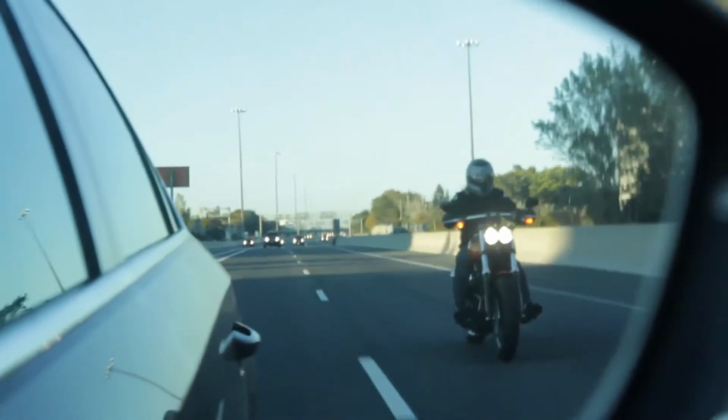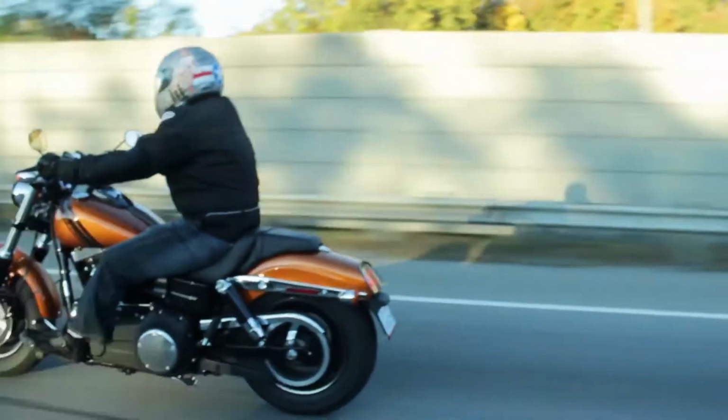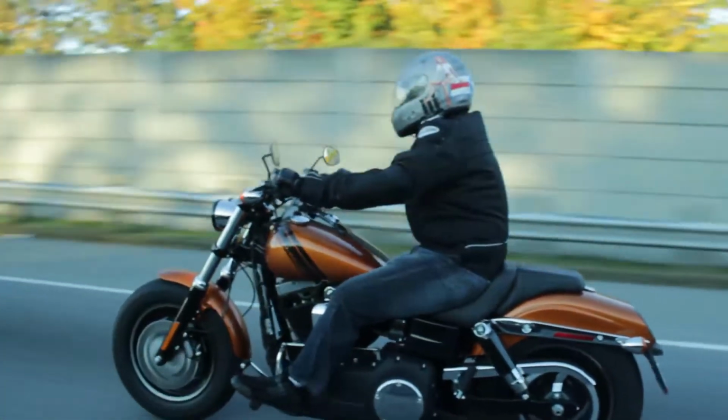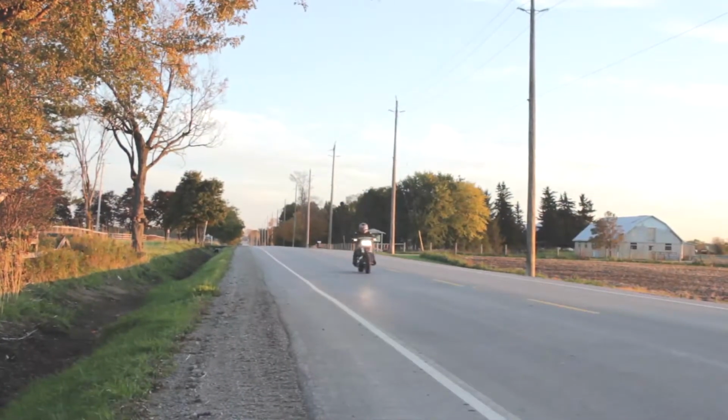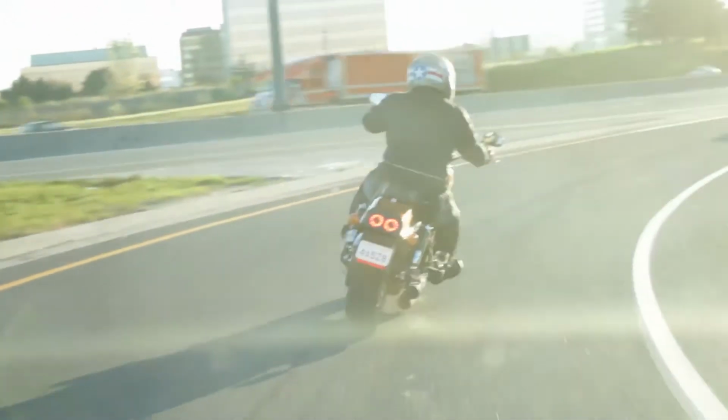However, because the bike is so heavy and the engine is so large, you're not going to get the range that you would expect to get. I think we've been averaging less than 250 kilometers on a tank, which really doesn't give you cruising range.